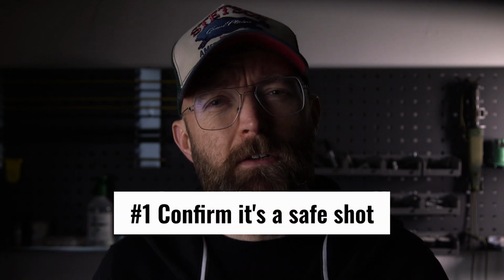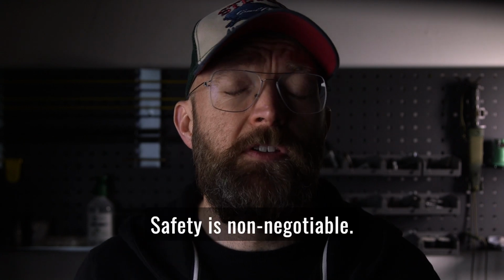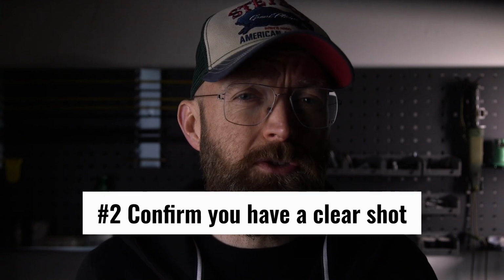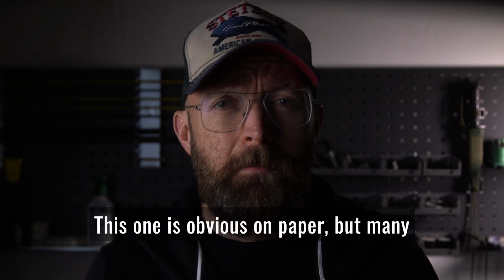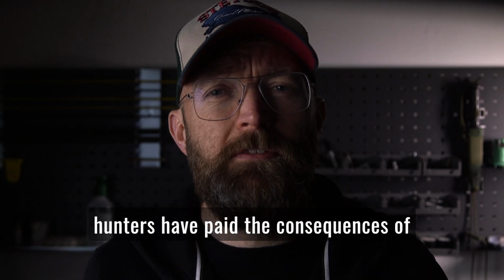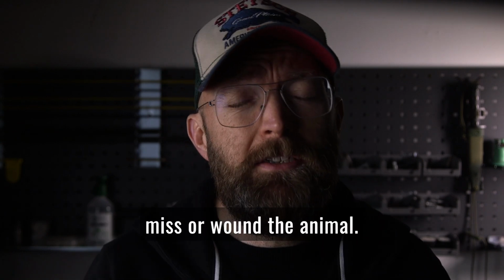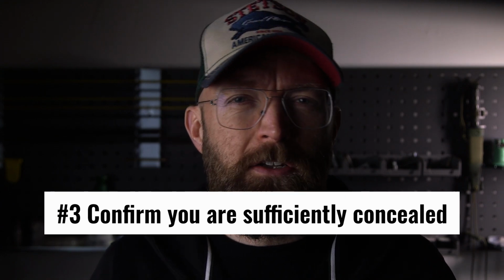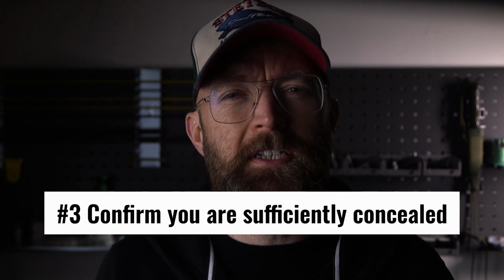Check number 1, confirm it's a safe shot. Safety is non-negotiable. Don't take it for granted and know what to look out for. Check number 2, confirm you have a clear shot. This one is obvious on paper, but many hunters have paid the consequences of neglecting it in the field. If you don't have a clear shot, you might miss or wound the animal. Don't go there.